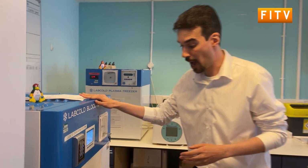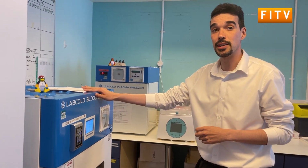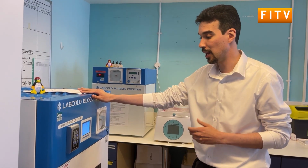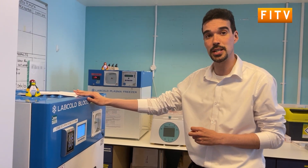We stock 8 units of O positive, 8 units of O negative, and 2 units of A negative blood from NHSBT, and that gets sent down to us every 3 to 4 weeks via the MOD.